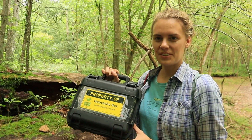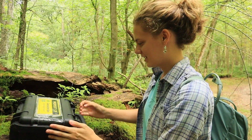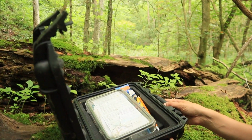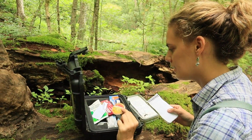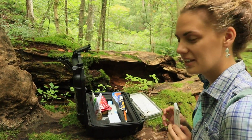We found our next geocache. This one looks like it might have been placed by the Mason Dixon Historical Park. Oh, that's a really nice one. Oh, very nice. Nice and secure. We've got our log book, a little puzzle game, some little stickers, all kinds of good stuff in here.